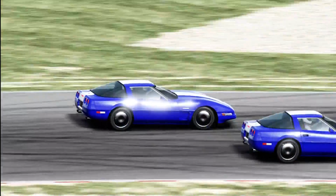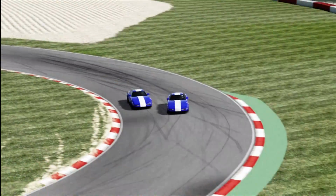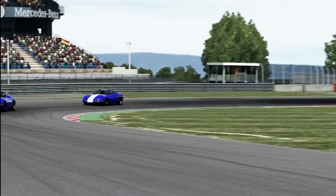I don't know why, just the engine parts. Yeah, but it was actually surprisingly close. The turbo still seemed better around the corners, just for whatever reason, but it was very close. Yeah, it was a good race.